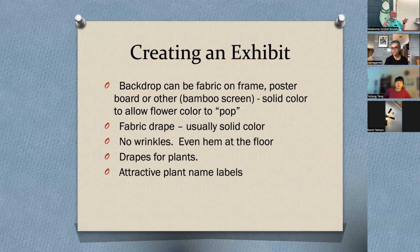Also, lighting makes a big difference when you're showing your plants. So get a couple of freestanding lights to be able to shine on your plants. I have a whole kit of this stuff in a bag, so it's ready to go whenever I want to go for this. So just think about those kinds of things. We'll provide the tables. You don't really have to provide the table unless you want to use something different. So we'll have that.